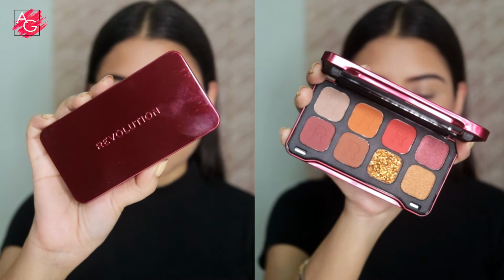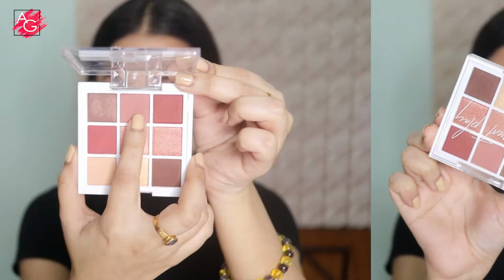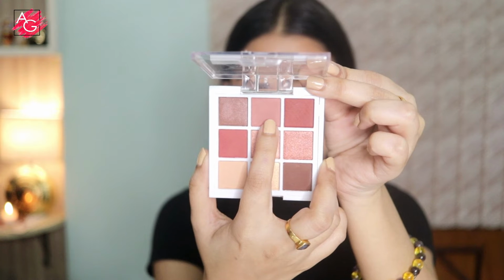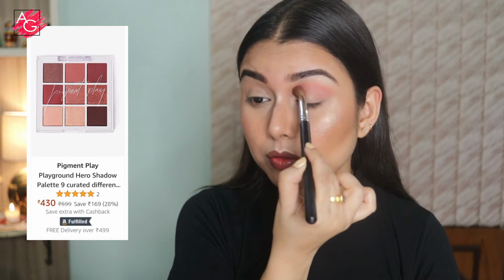Coming to the eyes, and this time I got two new eyeshadow palettes to share with you guys. I'm starting off with the Pigment Play palette, and this is a new launch. This is in the shade Blushing Queen, and I recently saw this on Amazon and I got it.